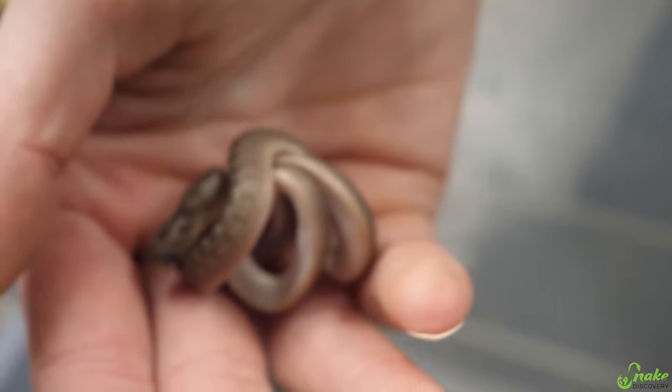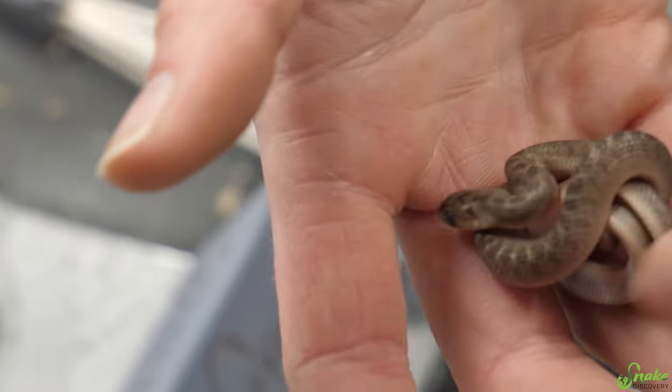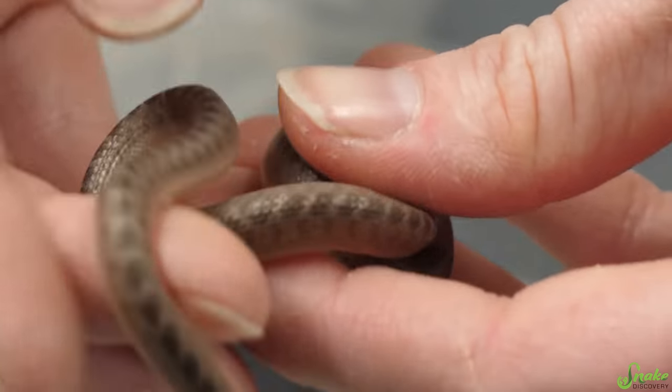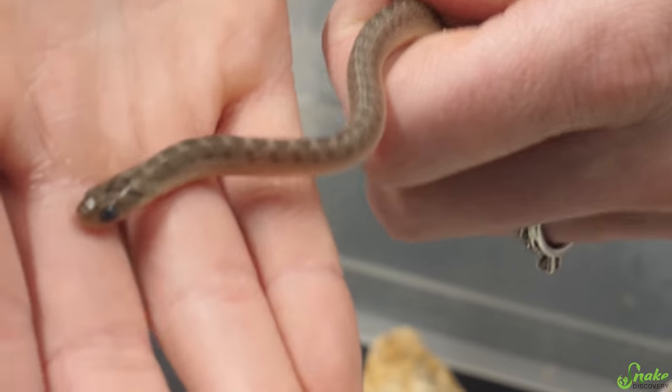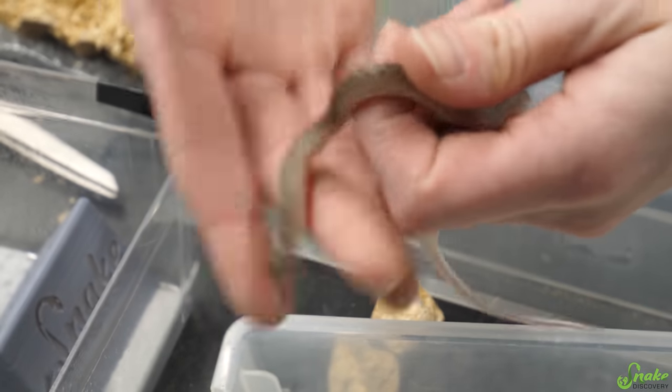All of them are in shed. Yeah, that's cool. They all hatch close to each other, so they're all about that time. So, in case anyone's wondering, this is Dasypeltis gansi. This is one of the various species of African egg-eating snakes that are kept in captivity. We used to have and previously bred Dasypeltis fasciata, and this is our first time breeding gansi.